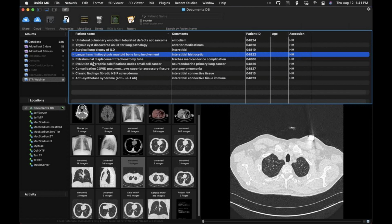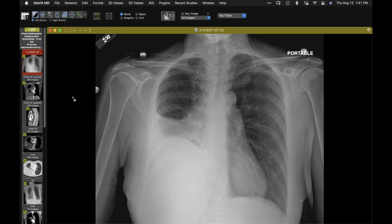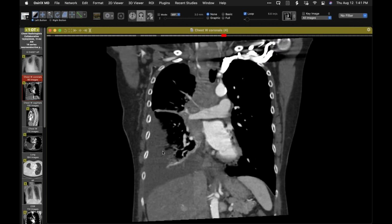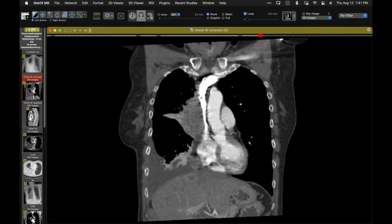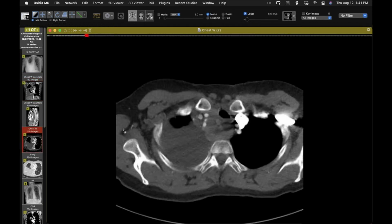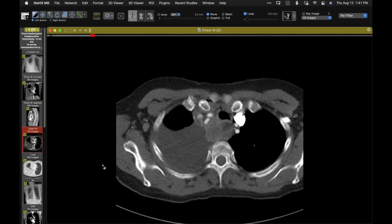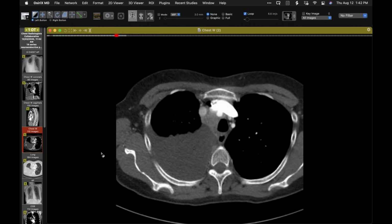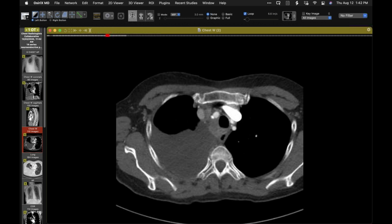A couple of quick ones, so let's have a look at this one. This is a patient with a small cell lung cancer. I'll give you a feel for the extent of the disease, which is extensive. And here on the axial section, a lot of disease, intrathoracic, pleural, probably extrathoracic as well.